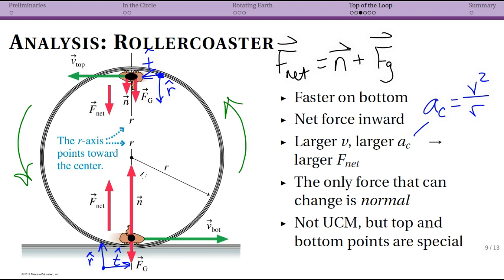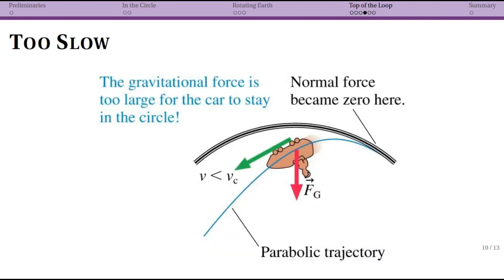So the whole situation is in fact not uniform circular motion, but we can analyze these 2 points as if it is. They do have different speeds, and at any other point on the circle, we would actually start to have tangential components of the force. But we don't have any tangential components of the force at the top and the bottom. So again, the important takeaway is that your normal force is changing. It's bigger on the bottom because you need a larger net force because it's going faster.